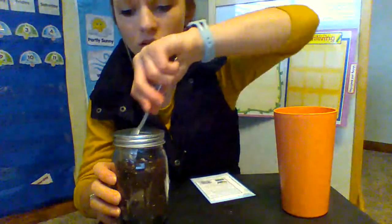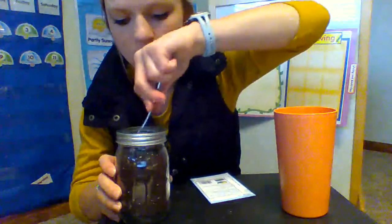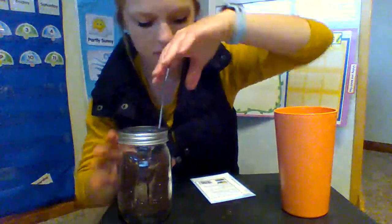So what are we going to do? How do we plant our seeds in here? What should I do first? Dig a hole. So I'm going to use my spoon to dig a hole in there. Now I'm going to open up these seeds, and now what? What do we have to do?